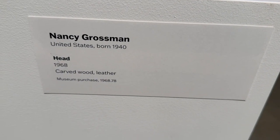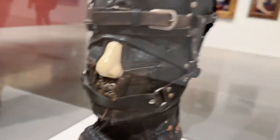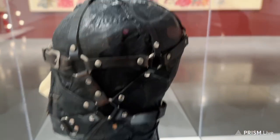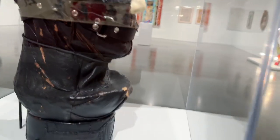Head, 1968, carved wood and leather. So there you go. Nancy Grossman. It is a head encased in leather. A bit naughty, I would say. What is she trying to say?